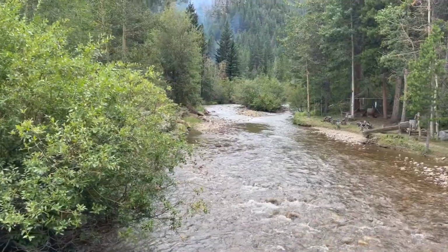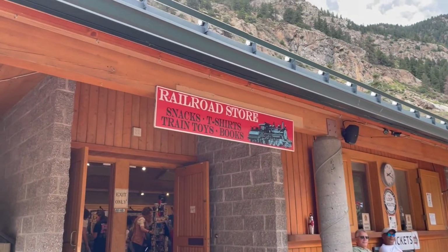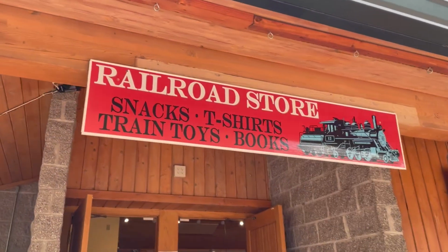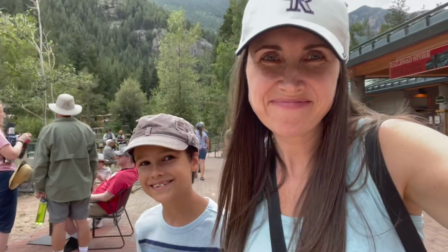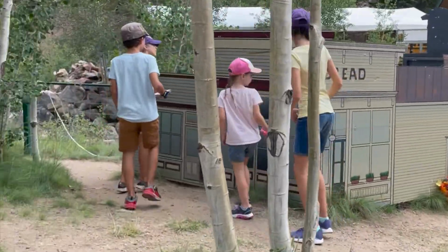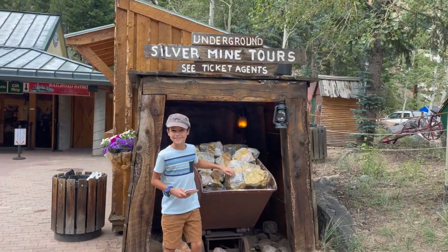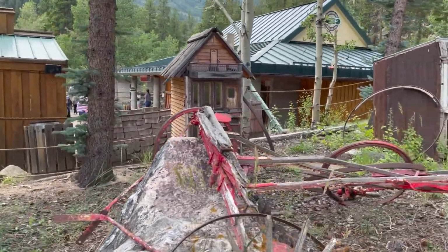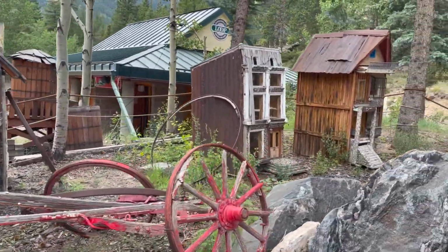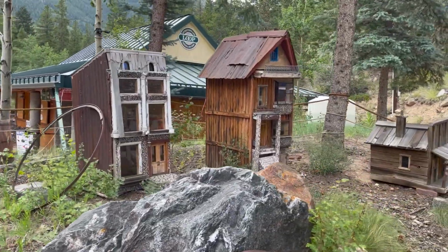Back to the Devil's Gate Station in Georgetown. If you didn't get an opportunity before, you can go and check out the gift shop there. Maybe get a fun souvenir from your train ride experience. And also there's other cool photo opportunities right there at the Georgetown Station. But that is our experience riding the train. It was a fun thing to do with my kids. Definitely a great family outing.